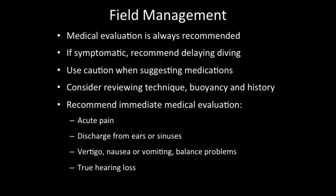As far as field management goes, we always encourage a medical evaluation because you may have a more serious problem than what you might think. If the person has symptoms of middle ear barotrauma or sinus barotrauma, please recommend that they delay diving, because if it's not back to normal, they're setting themselves up for further injury.